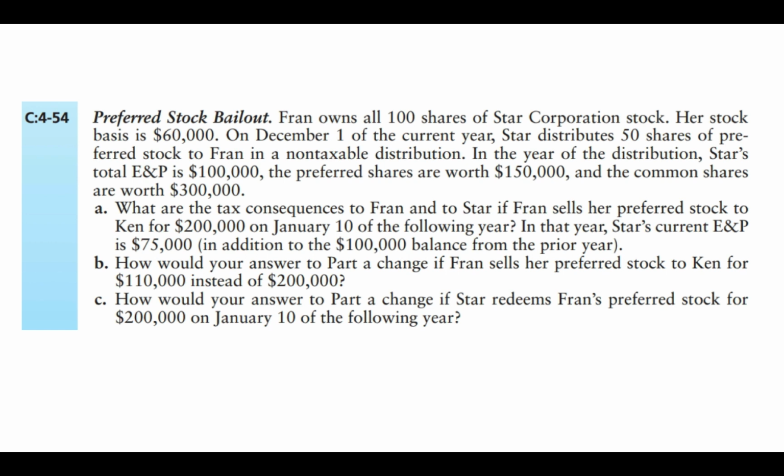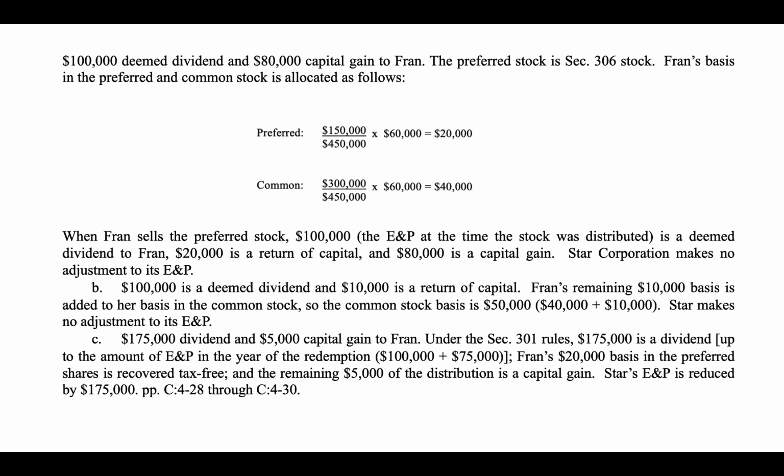excuse me. Part B, how would your answers to Part A change if Fran sells her preferred stock to Ken for $110,000 instead of $200,000? All right, so then we would still be a $100,000 deemed dividend, and then only a $10,000 return of capital. So she still has a $10,000 basis in her preferred shares.